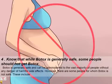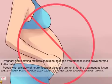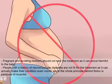4. Note that while Botox is generally safe, some people should not get Botox. Botox is generally safe and can be administered to the vast majority of people without any danger of harmful side effects. However, there are some people for whom Botox is not safe. These include pregnant and lactating mothers, who should not take the treatment as it can prove harmful to the baby. People with a history of neuromuscular diseases are not fit for the treatment as it can actually make their condition even worse, since the whole principle behind Botox is paralysis of muscles.